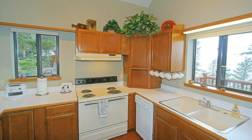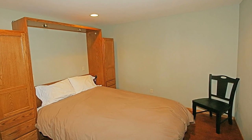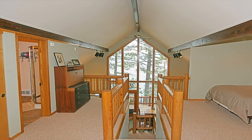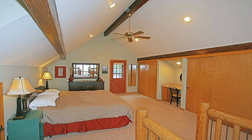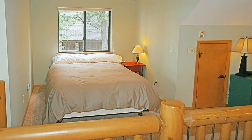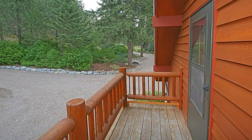Also located on the main level is the master bedroom, with a queen-size Murphy bed and a wide doorway providing access to the outside grounds. The upstairs large loft-style bedroom offers a king-size bed and a private area with a double bed. There is also a full bathroom located on this level. Ceiling fans are provided for temperature control.